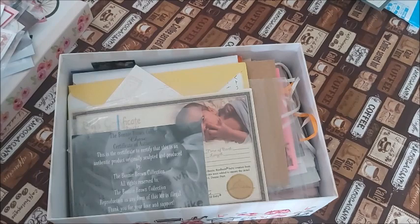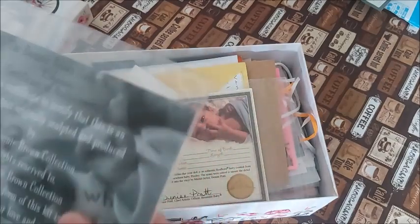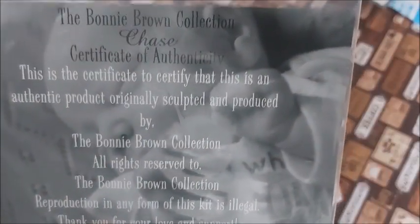This is the COA. I feel horrible now. I don't know when I missed and when I didn't. This is my Chase that I bought myself as a blanket, and I got Lacey Molson to reborn her, and I named her Camprian Antoinette, so she is a girl.